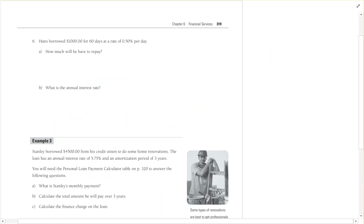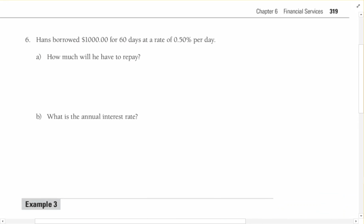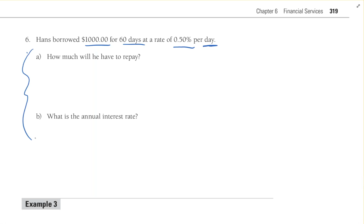All right, so we've done ones like this already. I'm going to let you figure this out. It says number 6, Hans borrowed $1,000 for 60 days at a rate of that much per day. How much will he have to repay? And then what is the annual interest rate? I'm going to let you answer both. So go ahead and answer 6A and B now. Okay, moving on.